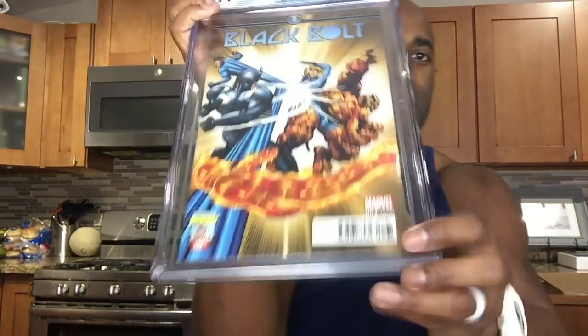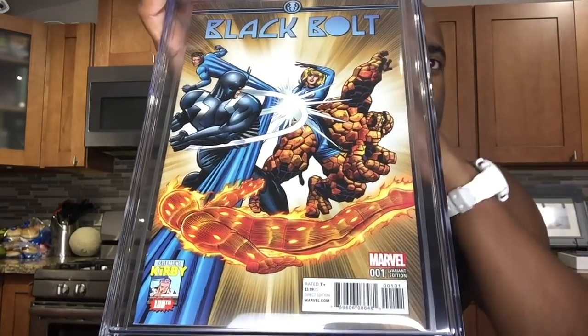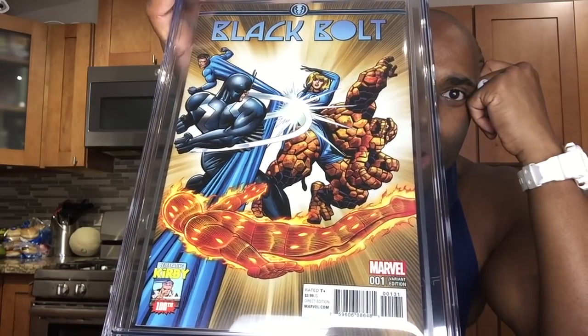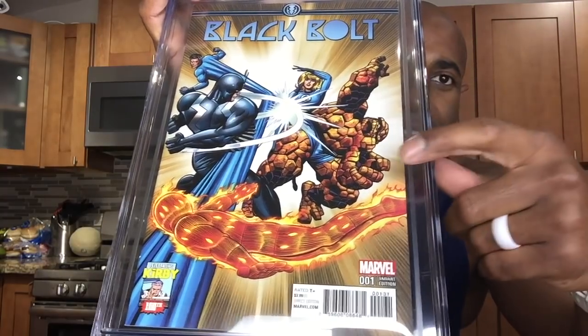Next up, Black Bolt #1. I picked up this book not because of the first appearance, but because it is a Kirby 100 birthday, and it's just really cool art. I've been doing a little bit of research on Kirby as of late, and one character that I like that he draws really well, I think, is the Thing. Not a huge fan of the Thing, but I like when Kirby draws the Thing.